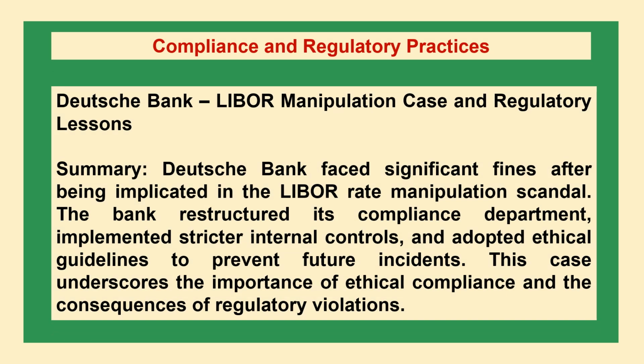Deutsche Bank, Libor manipulation case and regulatory lessons. Summary: Deutsche Bank faced significant fines after being implicated in the Libor rate manipulation scandal. The bank restructured its compliance department, implemented stricter internal controls, and adopted ethical guidelines to prevent future incidents. This case underscores the importance of ethical compliance and the consequences of regulatory violations.